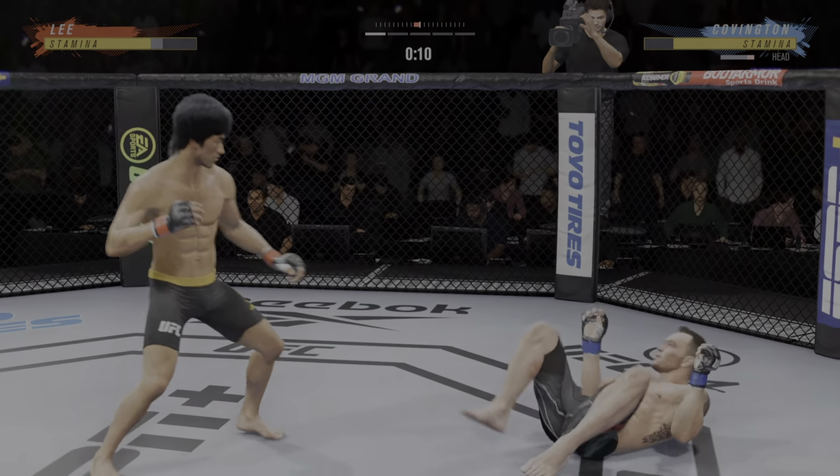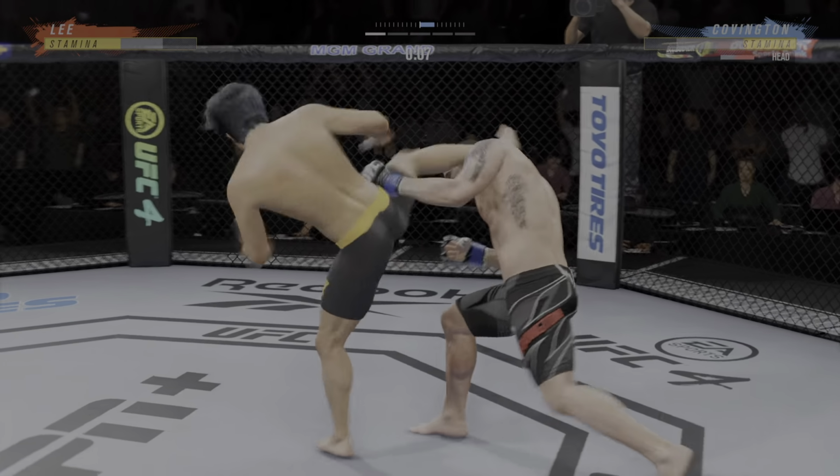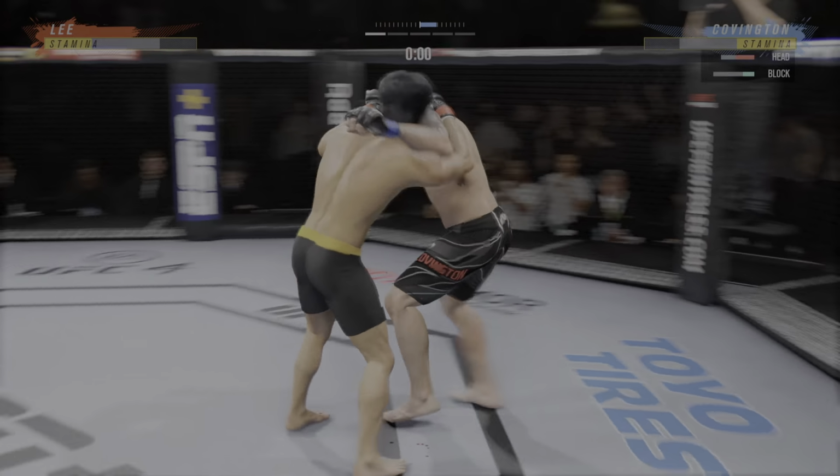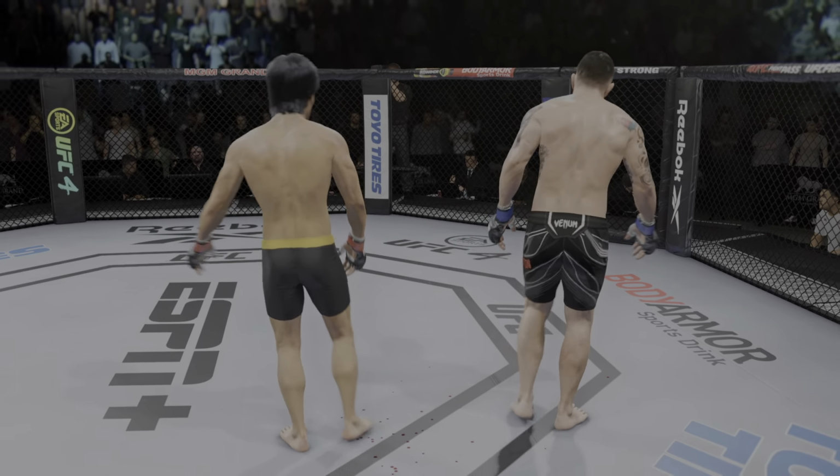Whoa! Is that a huge strike right there? I'm not sure how many more of these his opponent can take. Massive shot that he landed. Great job. Round two coming up next. All right, let's check out some of these.